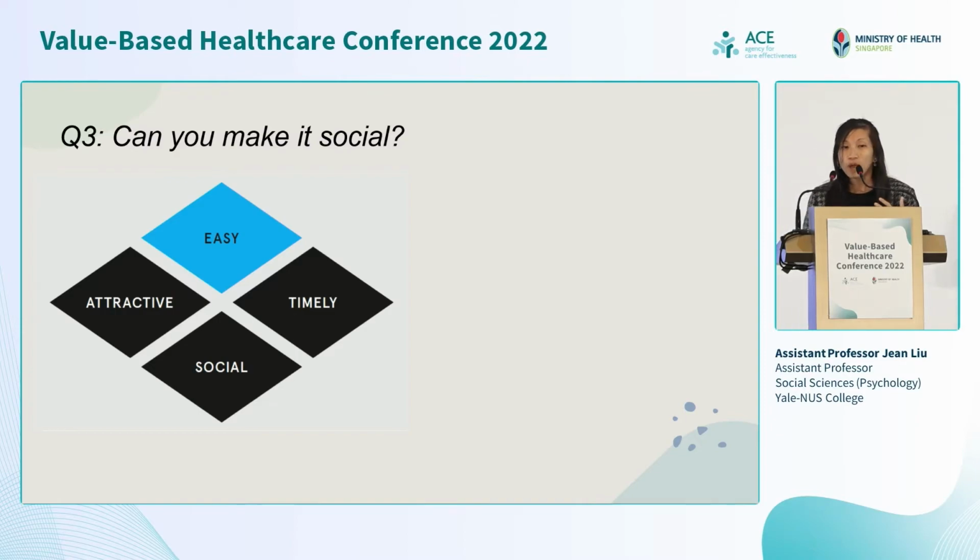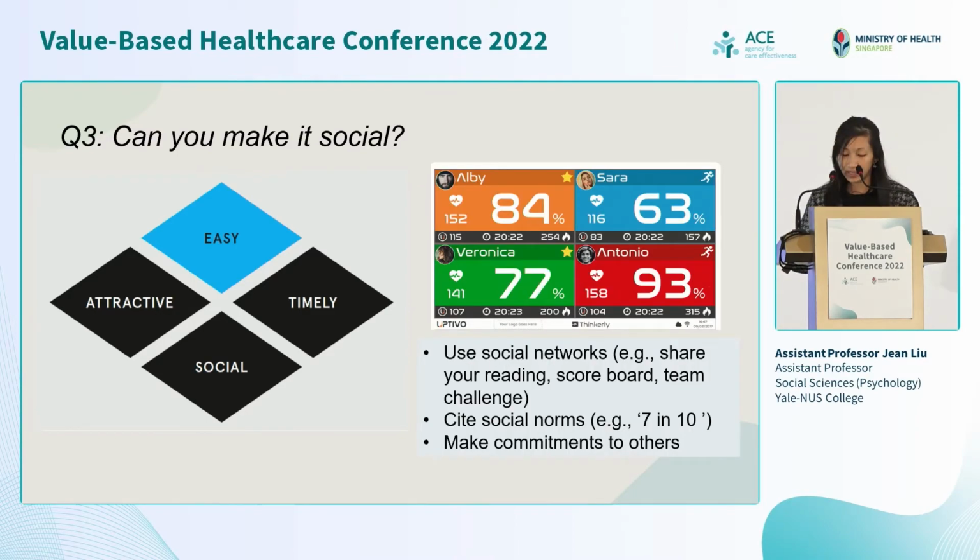So, question number 3, can you make it social? So we know that if you tag a behavior and you make it social, people are, again, much more likely to perform that behavior. So I give you an example over here. Activo, which makes blood pressure monitoring devices and has an app, uses social networks to encourage people to monitor their vital signs. For example, you can see over here, you have a scoreboard of some sort where all your friends can post up their vital signs together.